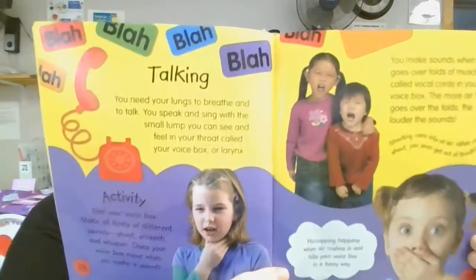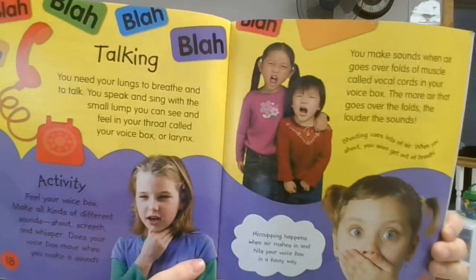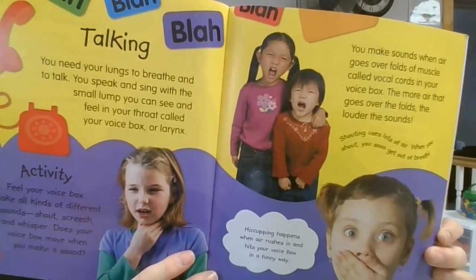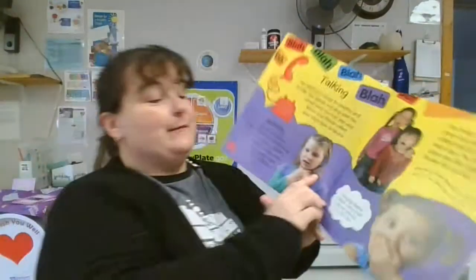Hiccuping happens when air rushes in and hits your voice box in a funny way. Now, when you eat too fast, they say that you can hiccup. And when you drink too fast, they say that you can hiccup. And it makes sense because it says hiccuping happens when air rushes in and hits your voice box in a funny way. So it goes too fast and the voice box is not ready for it.